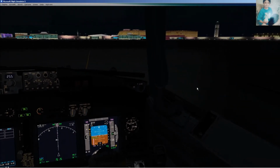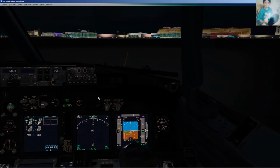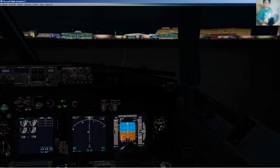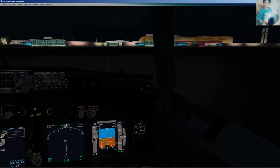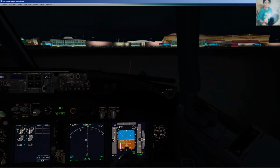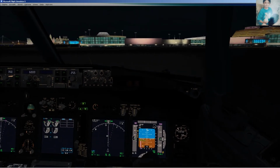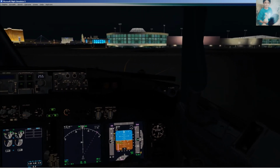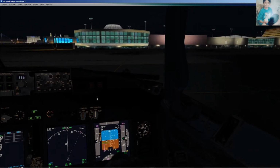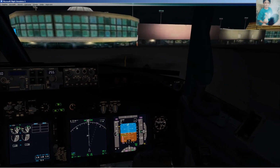Okay, after landing shutdown, fuel pumps come off. We're not going to do all that. We're just going to park it and call it a night. I think the next flight we'll do is we'll go to San Diego. We'll do Las Vegas to San Diego. It's been a while since I've flown into San Diego. This gate will do. Perfect.